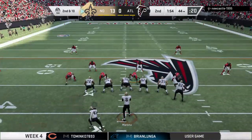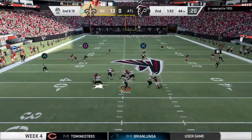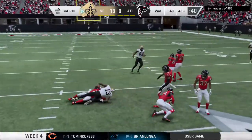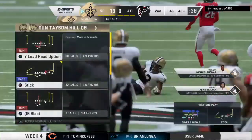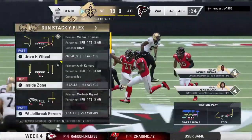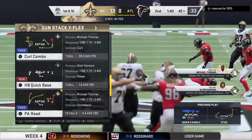Well, they finally made an adjustment there. We'll see if they can build on that stop. The throw over the middle, taken in, and taking it across midfield and inside the 45. It'll be a Saints first down on a pickup of 13.